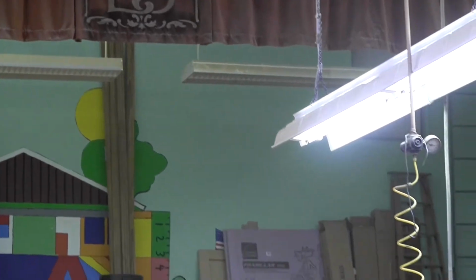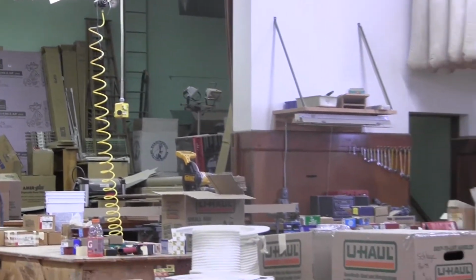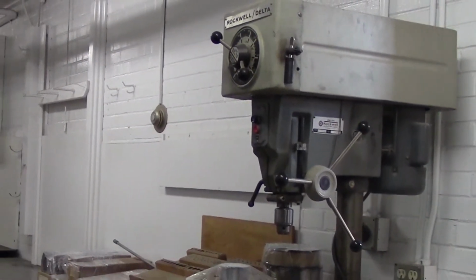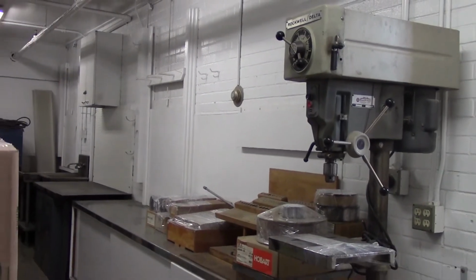Another interesting thing about Lowell Elementary is the fact that the room we currently use as our welding room used to be the kitchen. In 1939, they didn't have a school lunch program. Most kids walked to school and most kids brought their lunch. This school was not designed for kids to stay and have lunch.